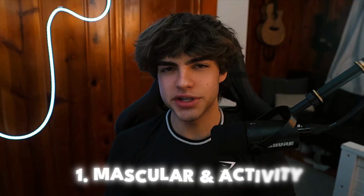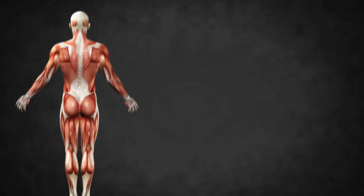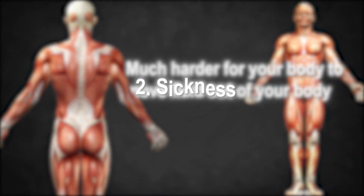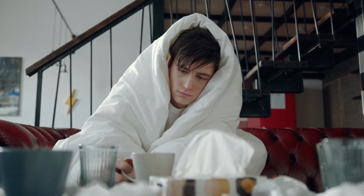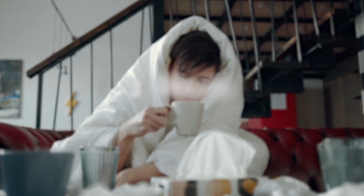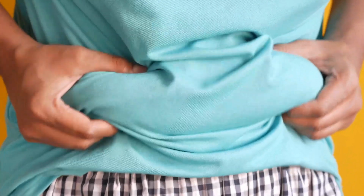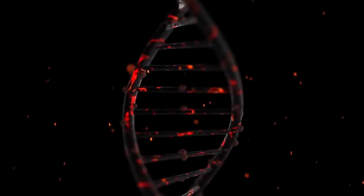The first thing is muscular inactivity. So if you're an inactive person and you're not moving much throughout the day, it's actually much harder for your body to move fluid throughout your system. This can secondly be caused by sickness. When you get sick, your body swells, including your lymphatic system. This can thirdly be caused by obesity. Having an excess of fat in your body can block your drainage system worse than most things. Now there's also genetic factors and things that you wouldn't think of.